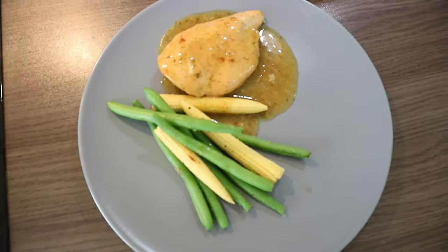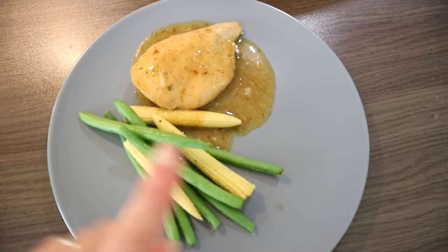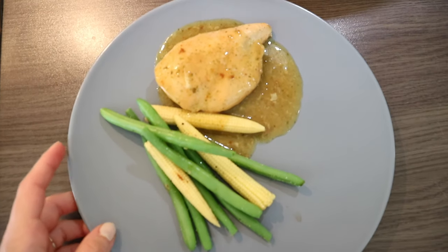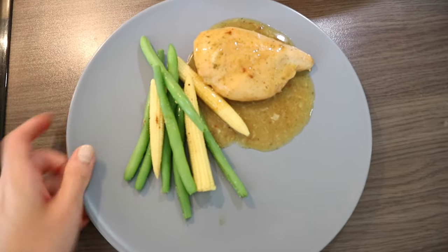Okay, here is what it looks like all plated. We've got chicken with the sauce on top, the veggies, and we're going to have garlic bread on the side. But sometimes I make mashed potatoes or rice. It's also a really good side for this. So that's going to be dinner.